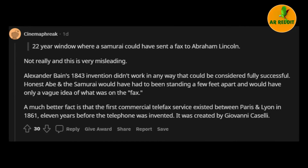22-year window where a samurai could have sent a fax to Abraham Lincoln. Not really, and this is very misleading. Alexander Bain's 1843 invention didn't work in any way that could be considered fully successful. The samurai would have had to be standing a few feet apart and would have only a vague idea of what was on the fax.